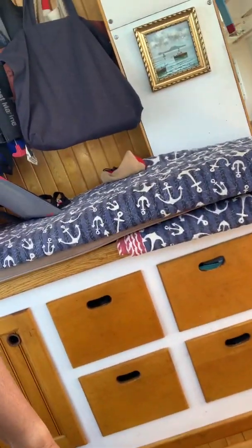We have a bench over here with storage below, and I keep, you know, just lots of paperwork, lots of cords, stuff like that. I hang necessities up here.